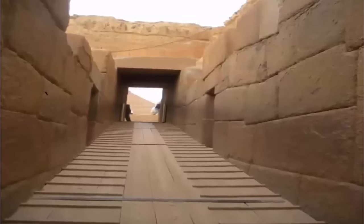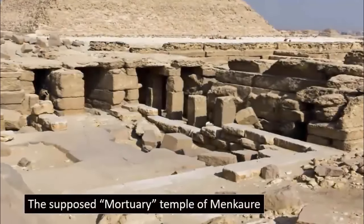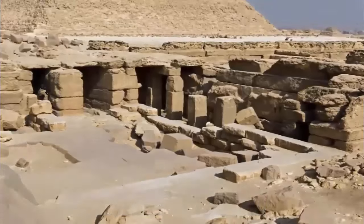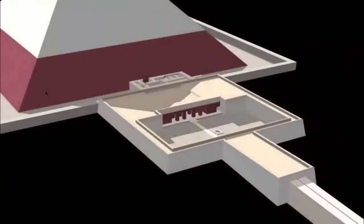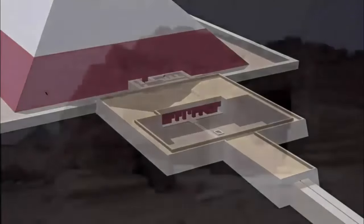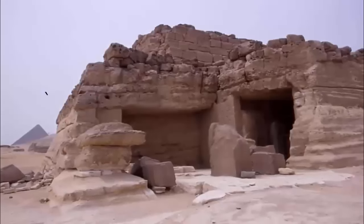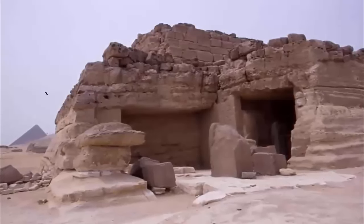Mortuary Temple of Menkaure still possesses some astonishing unexplained feats. There are some estimates of the blocks within the temple, most notably within the surviving walls of the mortuary, weighing as much as 220 tons. The heaviest granite ashlars, imported from Aswan Quarry many miles away, weigh in at more than 30 tons.